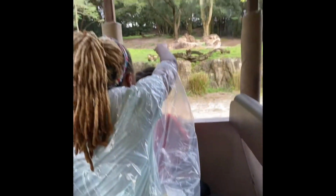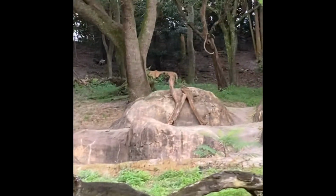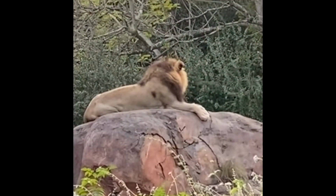Look on top of the hill. Cheetahs can only maintain this speed for a couple hundred yards. They actually do become very tired after running and catching their prey. So once they catch it, cheetahs do need about 30 minutes to sit down and rest to regain their energy.